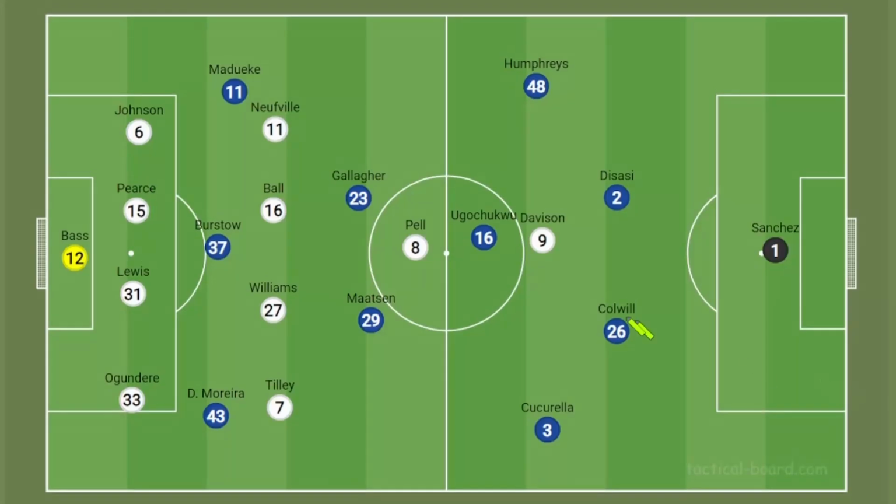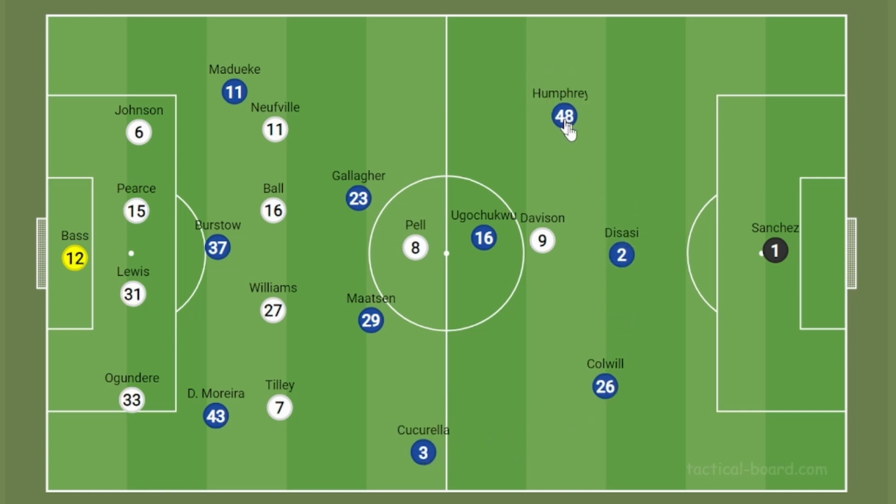Now let's talk about the system. Chelsea continued to use a 4-3-3 system, but it operated in a vastly different way. It still swapped into a 3-4-3 in possession, but instead of one of the fullbacks getting high and the centre-backs shifting across, as we've come to expect, we actually saw both fullbacks go high, and Leslie Ugochukwu dropping into that central centre-back spot in the first phase.